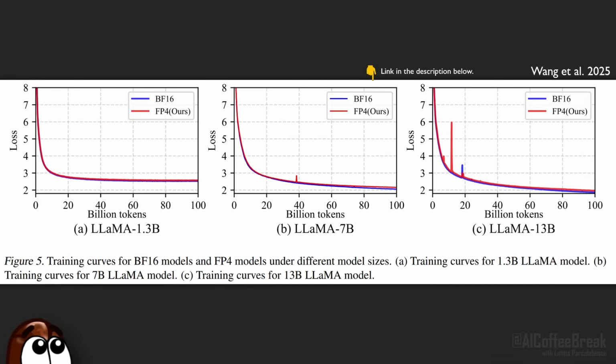So putting it all together, matrix multiplications are run in FP4, weight updates, gradients, and optimizer states are done in FP8 or FP16, quantization uses the non-differentiable absmax in the forward pass, but the backward pass pretends it was a differentiable approximation that produced the activations instead. Activations are tamed with outlier clamping and sparse compensation. And the result? The authors trained LLaMA models on 1.3 billion, 7 billion, and even 13 billion parameter sizes on 100 billion tokens using this FP4 training framework. And training curves almost look identical to BF16.